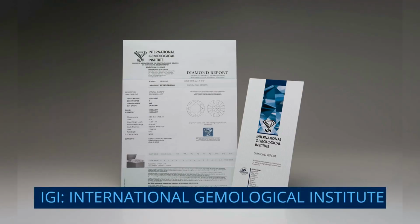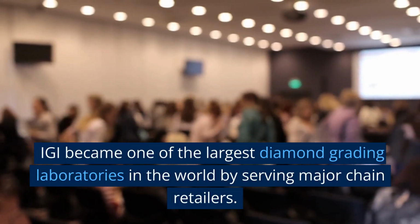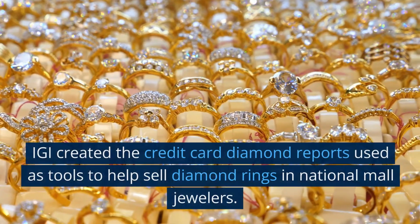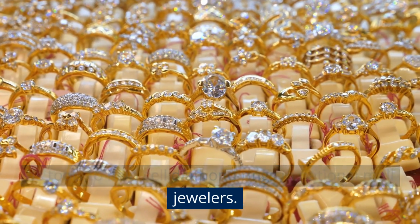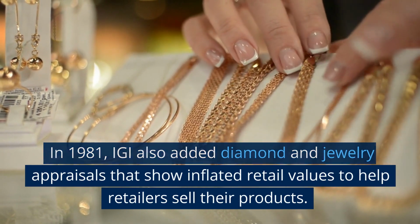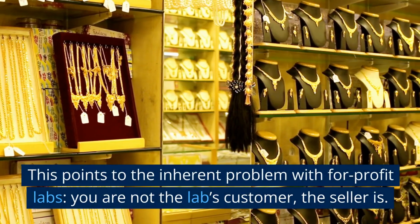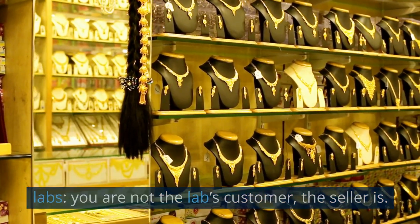IGI, International Gemological Institute. IGI became one of the largest diamond grading laboratories in the world by serving major chain retailers. IGI created the credit card diamond reports used as tools to help sell diamond rings in national mall jewelers. In 1981, IGI also added diamond and jewelry appraisals that show inflated retail values to help retailers sell their products. This points to the inherent problem with for-profit labs: you are not the lab's customer, the seller is.